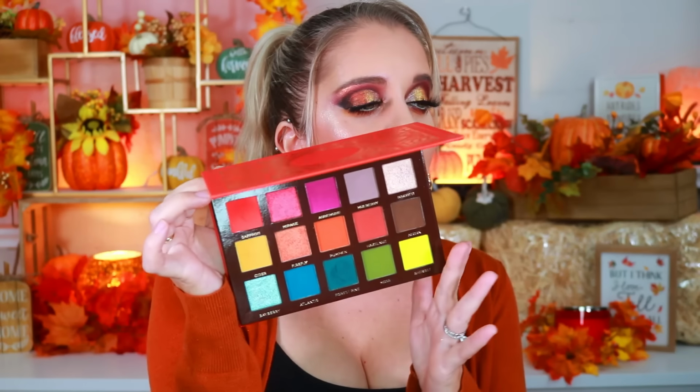Those are definitely fall-esque vibes, at least in my opinion, that's what I get. And that's what I was inspired by when I created my own Falling Love palette with Ofra. So for me, while this may not have everything fall related, it does have quite a few colors in here that do resemble fall, along with the shade names that definitely kind of represent fall for me.